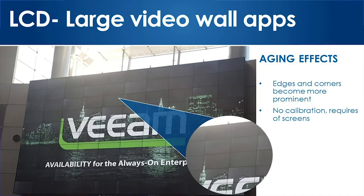Anybody have their home LCD, and they kind of wish that you could watch it with the lights on or watch it with the windows open. That's that kind of high ambient opportunity for our LED product. And then here's maybe an LCD in a large video wall application in a high ambient. You see the mullions kind of separating things out, which draws from the image. Also, LCD maybe doesn't age as well as LED. So we're going to step through a few applications of where this technology can be applied.